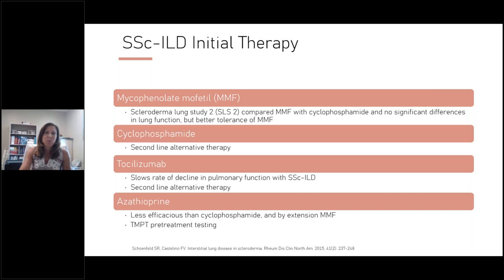And then azathioprine, we really don't use it much anymore. It's sort of less efficacious. It'd be like a really last line option if patients have tolerability issues. And if you're on this medication for another reason, TPMT is an enzyme that helps metabolize the drug. So we absolutely have to test for it prior to treating a patient with azathioprine.